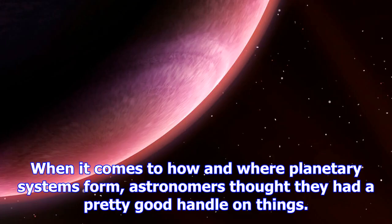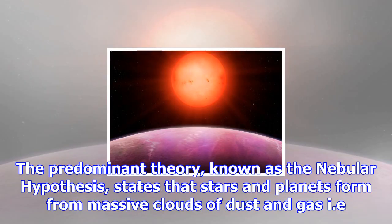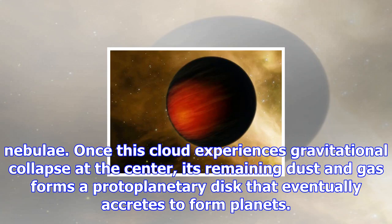When it comes to how and where planetary systems form, astronomers thought they had a pretty good handle on things. The predominant theory, known as the Nebular Hypothesis, states that stars and planets form from massive clouds of dust and gas, i.e. nebulae. Once this cloud experiences gravitational collapse at the center, its remaining dust and gas forms a protoplanetary disk that eventually accretes to form planets.